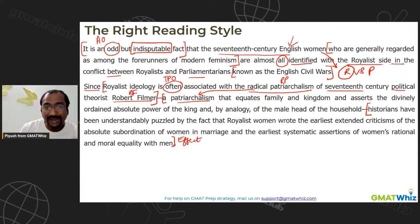So a patriarchalism that equates family and kingdom, says that these two are equal, and asserts the divinely ordained absolute power of the king. In the kingdom, the king has the power, and by analogy, the male head of the household. Since this patriarchalism says family is similar to a kingdom, and since kings rule the kingdom, family should also be led or ruled by the male head. So that is the radical patriarchalism. It's a very radical approach.